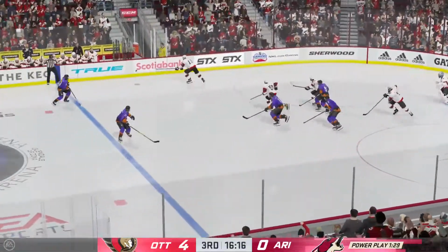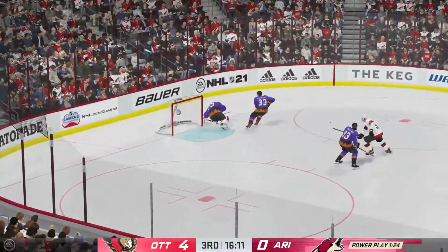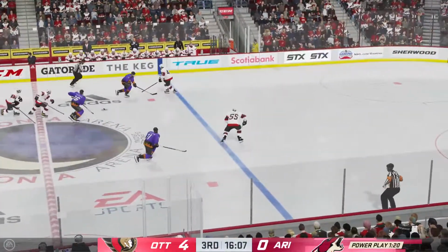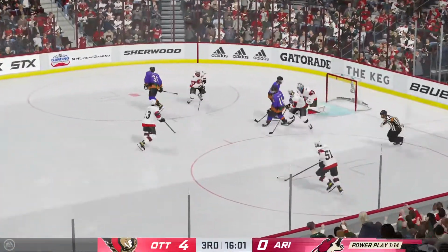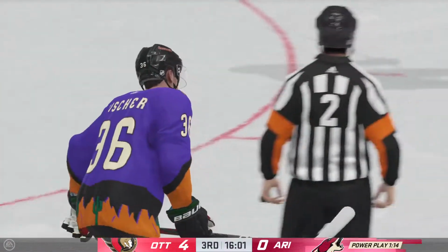Poked away by Forsberg, and Paul clears it down the ice. That weird reaction by Forsberg on that tip. Here's Brassard. That's onside. Looked offside over here. Fisher with a shot. Glove save by Forsberg. 1:14 left to go on the Arizona power play. 16 minutes left to go in the third period.